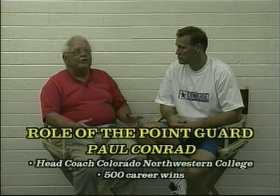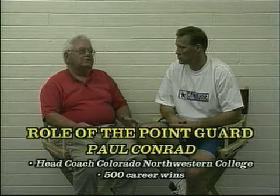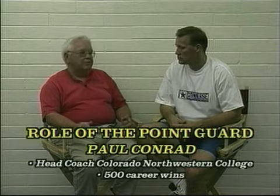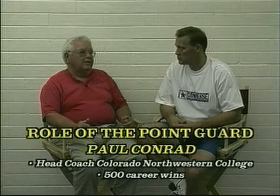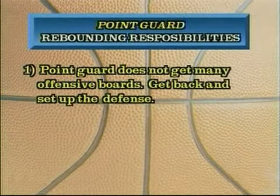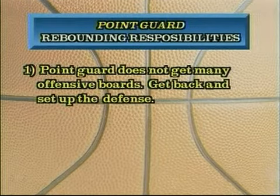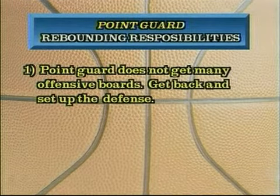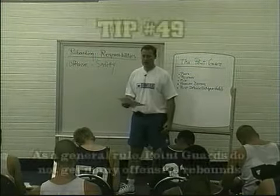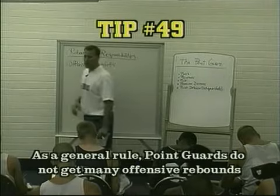Rebounding is pretty tough for the point guard because he is within the offense itself. And when he's within the offense, he's not real close to the basket very often. So it's tough for him to rebound. Rebounding responsibilities: on offense, this is pretty short and sweet. You're not going to get a lot of offensive rebounds, maybe one a game, and usually that's going to be on the fast break. I don't think most coaches want their point guards underneath the basket.